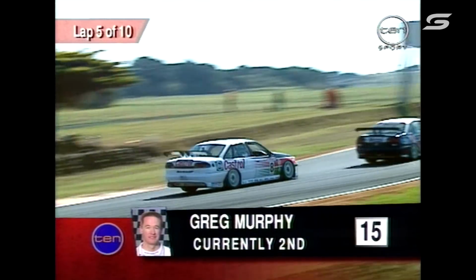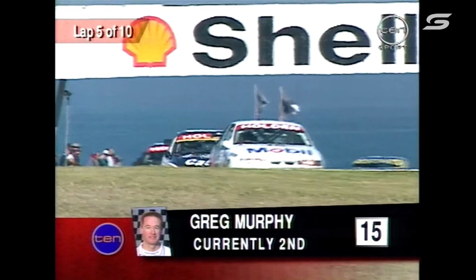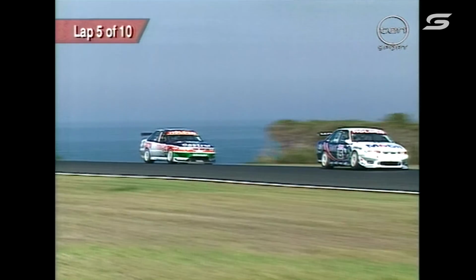Mark, that was probably about the best half lap that I've seen in racing. That was great racing. Door handle to door handle. Push the driver out, making driver on the outside. Great stuff. Well, Greg Murphy's currently shared third spot in the championship points.